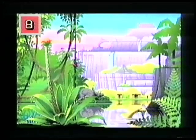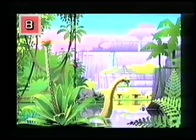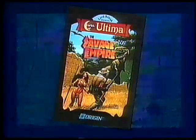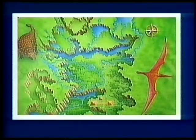By the power of the Moonstone, you have been transported to an exotic and perilous world known as the Savage Empire. New from the worlds of Ultima. At the bidding of Lord British, you and your modern-day companions have embarked upon a two-fisted adventure into the time-lost land of Eodon, where dinosaurs still rule and ancient mysteries abound.